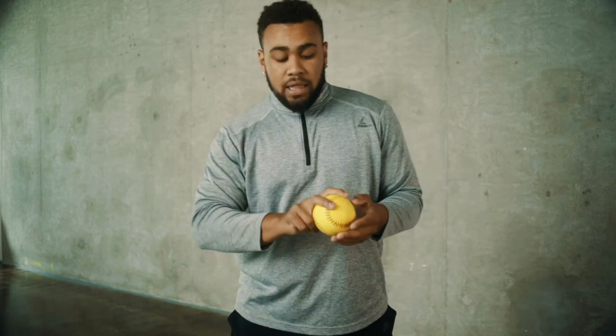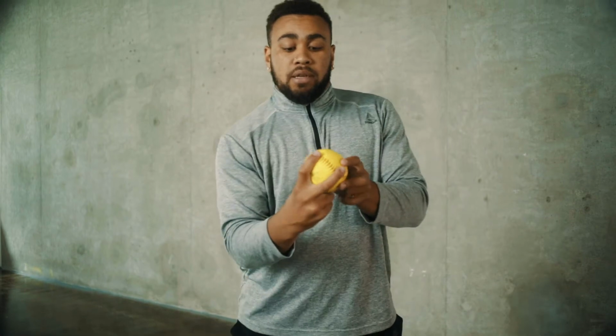Okay, so now that we're all warmed up, we got blood flowing through our arms, we're gonna move into some throwing drills. But before we move into those throwing drills, we're gonna learn how to properly hold the baseball. Most elite baseball players will hold the ball like this, with 2 fingers across these seams. That's called a 4-seam grip.